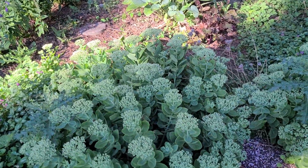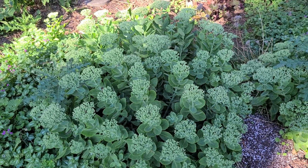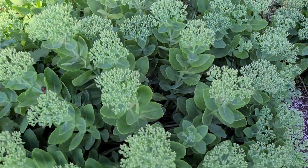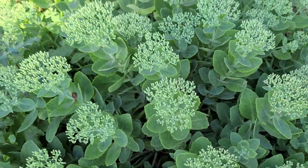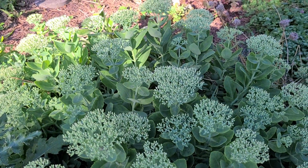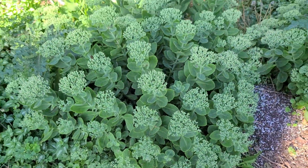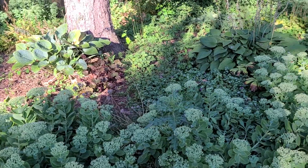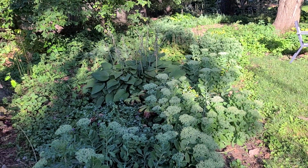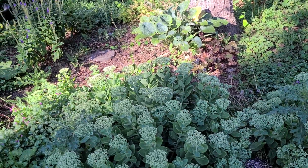I also have some Autumn Joy Sedum. These are getting close. I have some in the front of my house that are already starting to turn pink. In the next couple of weeks, these will probably be in bloom. And if you don't have Autumn Joy Sedum and you're interested in helping out pollinators, I highly recommend it.